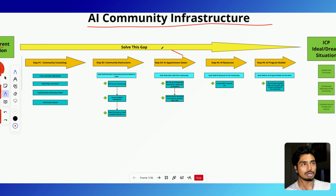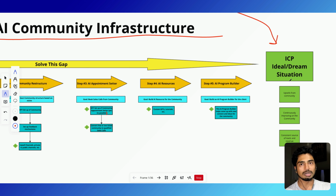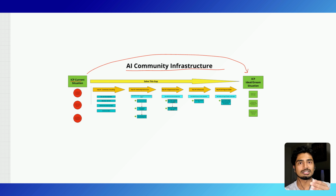Now, if you accomplish all of this stuff, especially the appointment setter, and then just rearranging the community structure, there's a lot of money to be made. And you could take people from having a community that doesn't really do much for them, that's more of a nuisance, to a community that actually produces thousands or tens of thousands of dollars in monthly recurring revenue for this client. And you could take like 10% of that a month, right? If you want a video on how to price these solutions like rev share, retainer, high ticket build and release, let me know and I could create a video on that. But that is the AI community infrastructure.